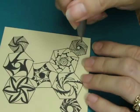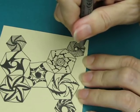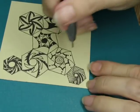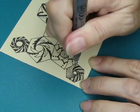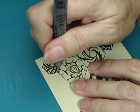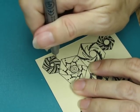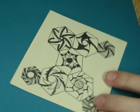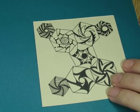This needs something over here. It's gonna get like every third one though. Not every other one. Every two or three. There we go. All right, that's better. I like that. What was this called? I've forgotten already. This was called Hex Whirl.